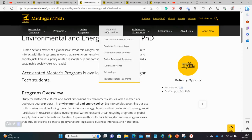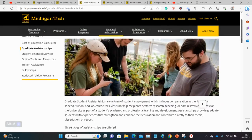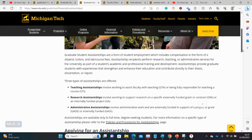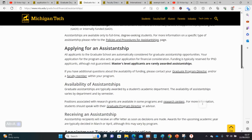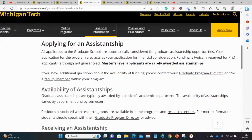So we've got to the financial information tab, and I'm going to graduate assistantships, because most of these funding will come in form of graduate assistantships, of teaching assistantships. So this is it here. Let's see if there's anything worth highlighting. Yes, this is it. It's already in bold letters anyway. Master's level applicants are rarely awarded assistantships. So that's a bit of a problem. Let's make it bigger. Master's level applicants are rarely awarded assistantships.